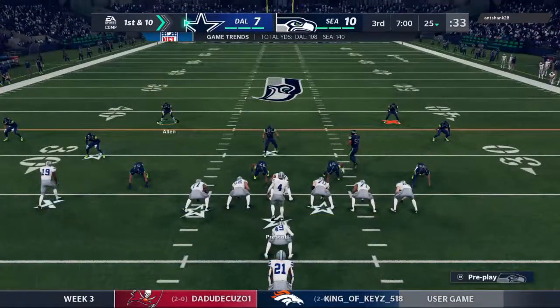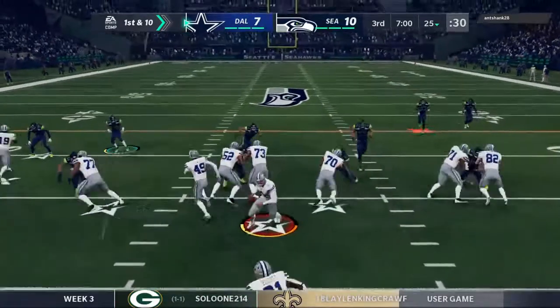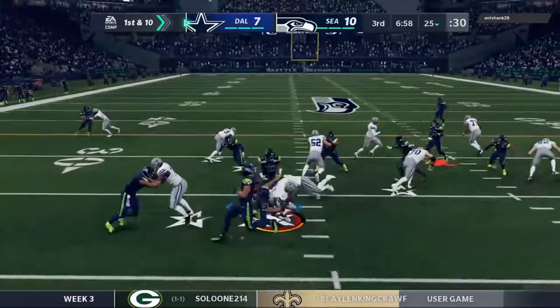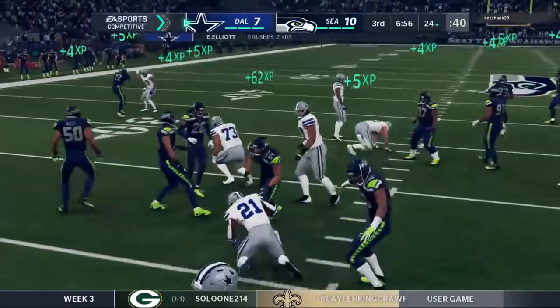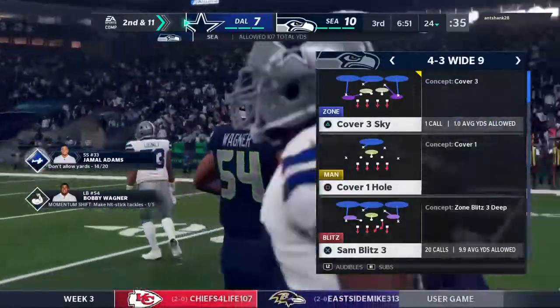About set for this next drive by the Cowboys offense. Their defense has done the job. Now it's the offense's turn as they've got it 1st and 10. Here's a run on first down that doesn't accomplish anything. In fact, he's going to be tackled behind the line for a loss of 1.